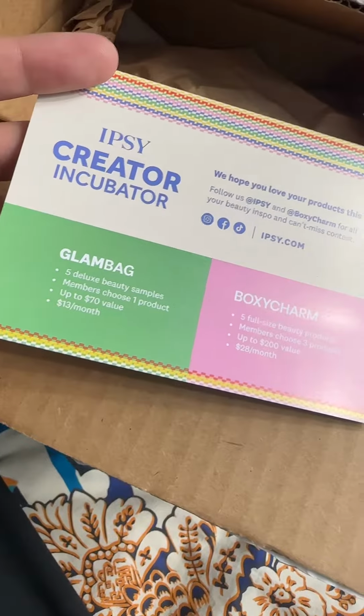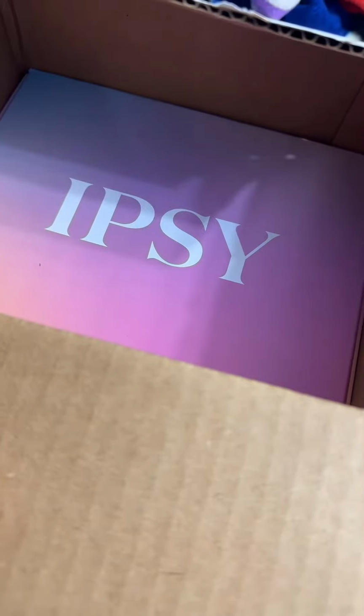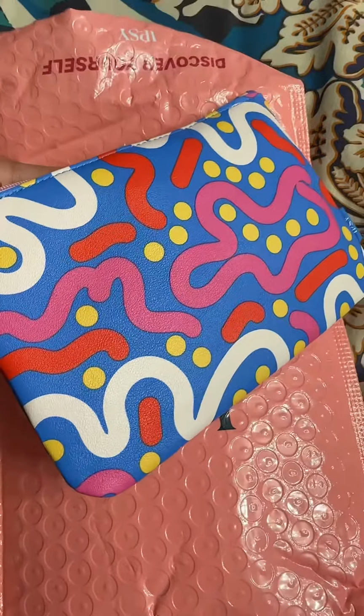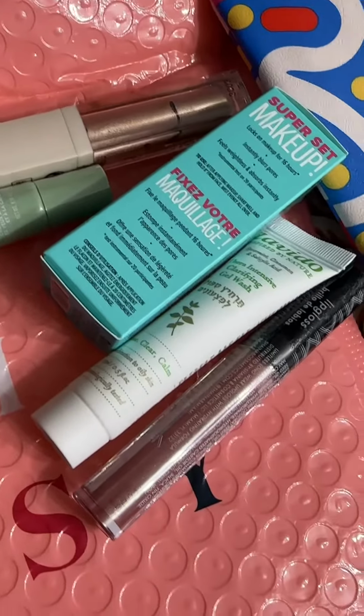Hey everyone, so today I received my Ipsy box in which I get an Ipsy bag. Usually in this bag you can get 2 full-size products and 3 travel-size products. Like you can see here, I received these.